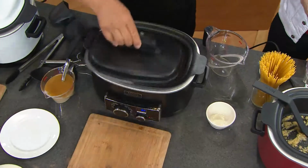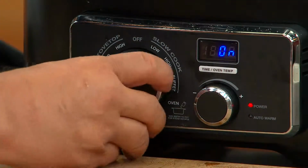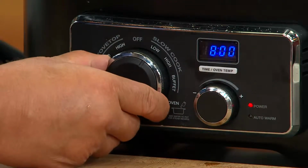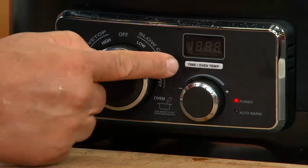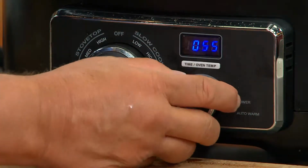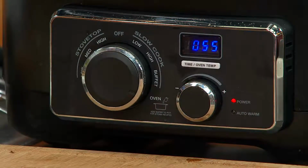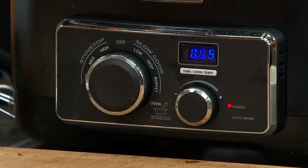Now, if you'll come around front here, you'll notice that I'm going to go from the skillet setting, right past the slow cook, high and low, right past the buffet setting, which we'll get to later, to the oven setting. It defaults to 350. Then I can set the time, which is only going to take 55 minutes to cook this roast. And is it a roast or a prime rib? It's a prime rib roast, but the same thing with chicken. It's going to cook it in about half the time.